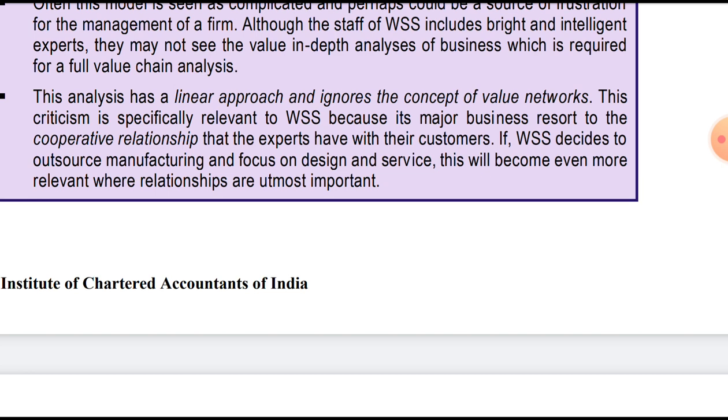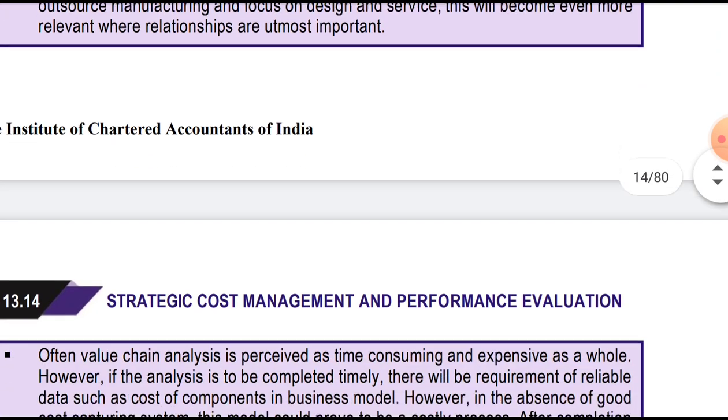If the WSS decides to outsource the manufacturing and focus on the design and the services, this will become even more relevant, where the relationships are of utmost importance. So the main business core lies in the designing activities and providing after-sale services, and not the manufacturing. So they are of the view that they can outsource the manufacturing activity, since, as mentioned in the question, it is becoming costlier and not contributing to the profit.